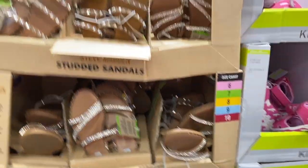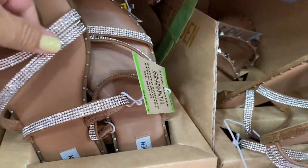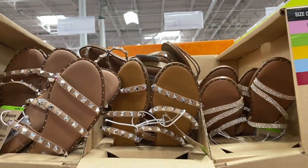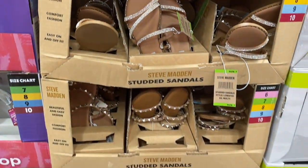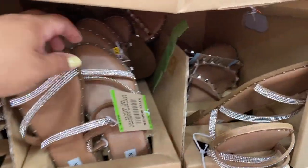These are really, really cute too by Steve Madden. They have this one right here, and then they have the one with the little studs. And these are $29.98. How cute. They're really pretty.